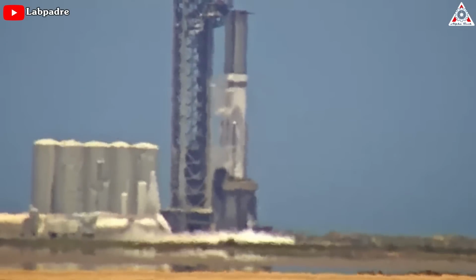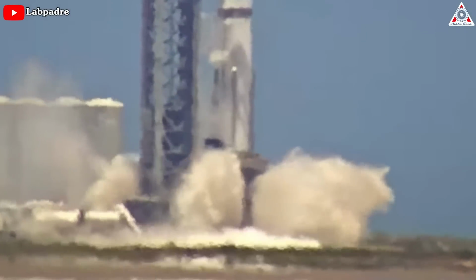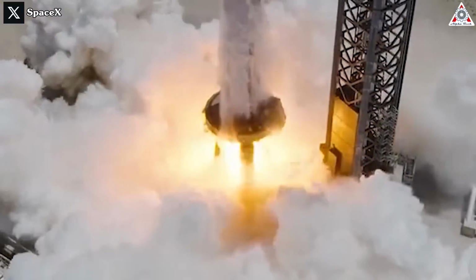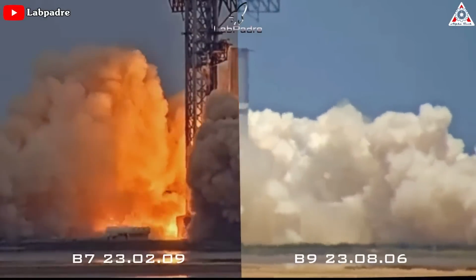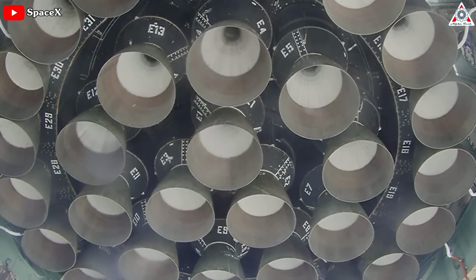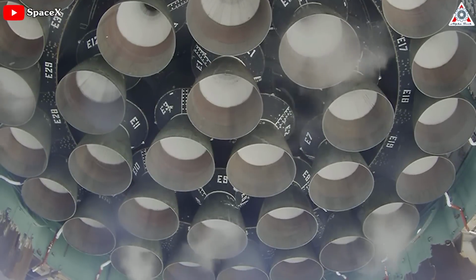The Water Deluge system activated about 6 seconds before igniting the engines. After a smooth countdown, Booster 9 ignited all 33 Raptor engines. When the flames from the Raptors met the flowing water below, instead of a dust cloud as seen in the static test of Booster 7, a towering steam cloud nearly as tall as the rocket itself formed and dissipated rapidly after the test. But not all the engines performed perfectly. 4 of them shut down early during the 2-minute 47-second duration test.